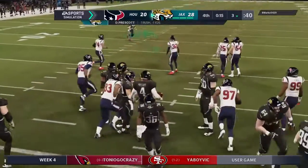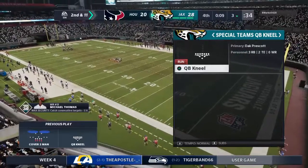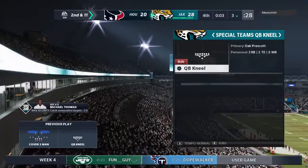Prescott, he goes down to a knee, and that should just about do it. Running the ball can be a struggle in this part of the field. In fact, it's a perfect spot for defenders to pin their ears back and try and work upfield, and they capture him for a loss.